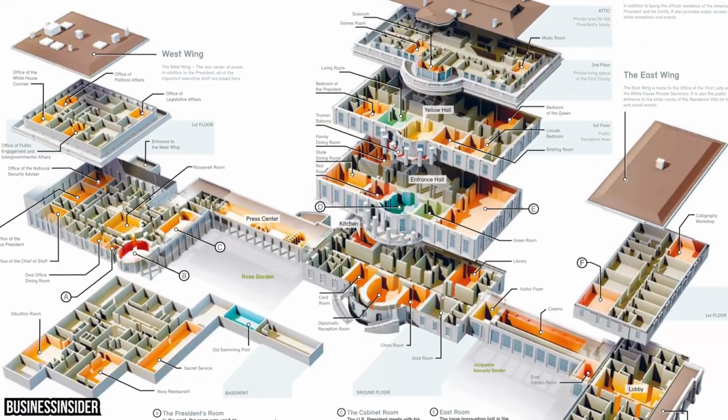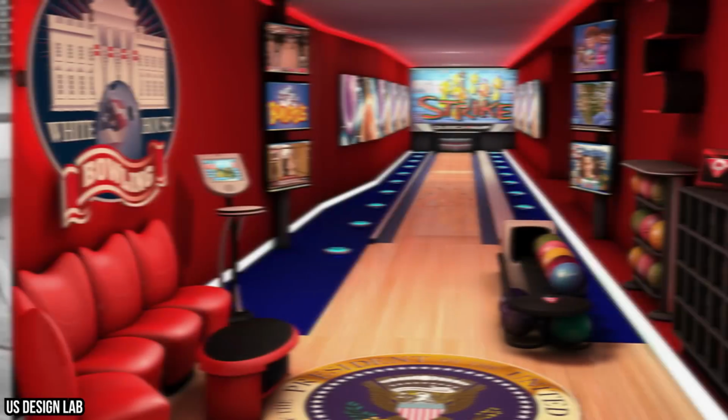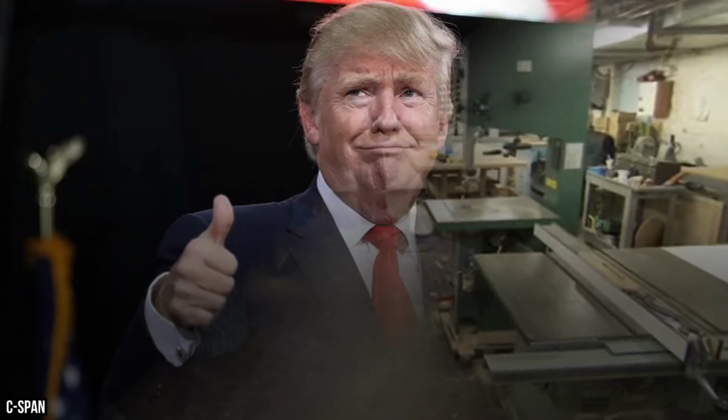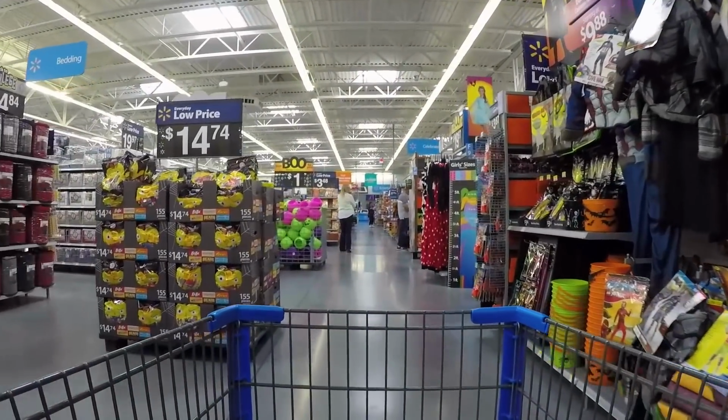The White House is much more than meets the eye. Behind those walls is practically a little city. The bowling alley that sits underneath the White House has pretty much been exposed and is a known fact for political enthusiasts, while the basement also acts as a mini strip mall. There is a dentist's office, a flower shop, and a carpenter's shop. So if President Trump has a cavity or needs to get something special for Melania, he doesn't need to go far to make that happen.